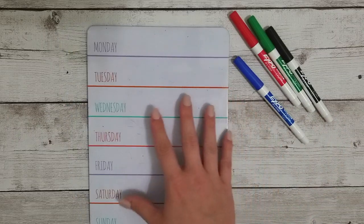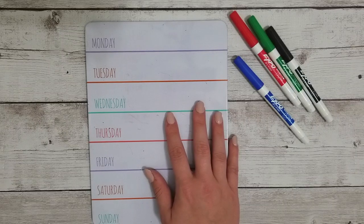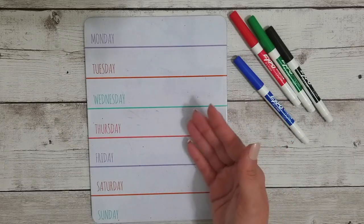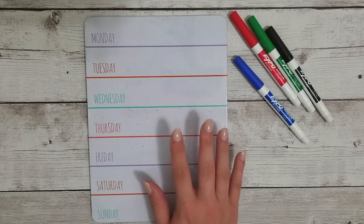This just helps bring in the focus a little bit more, because we have the monthly calendar next to the fridge and this directly on the front of the fridge. So you can see what's going on in the month to the side, and right here you see what's going on this week. It just makes it a little bit easier to keep track of all of that.